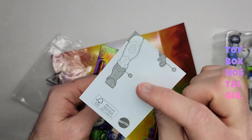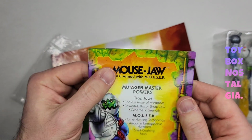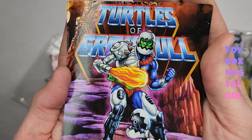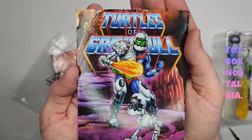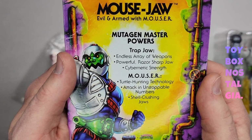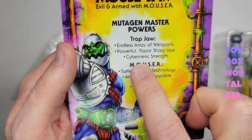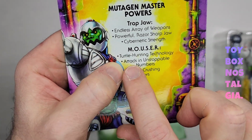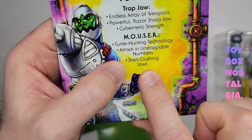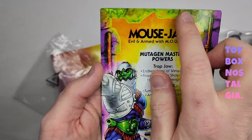Okay, here are the instructions. And does this open up or anything? No, this looks like just a solid piece of cardboard, high gloss. But take a look at that right there. Let me see if I can angle it without a glare. But here we go. We have Mutagen Master Powers, Trapjaw, endless array of weapons, powerful razor sharp jaw, cybernetic strength. Then we have Mouser, turtle hunting technology, attack in unstoppable numbers, shell crushing jaws. Ooh, this is so cool, and it has that amazing box art.